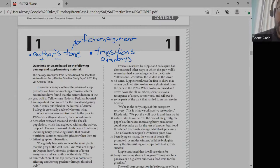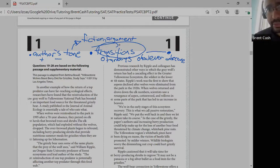We also look for words like however and because. We tend to circle these words. You want to circle your transitions and then underline all the way to the period. We do that so that we know where in the passage to look back. Basically, what we're doing to try and score high on the reading section is to map out the areas there.